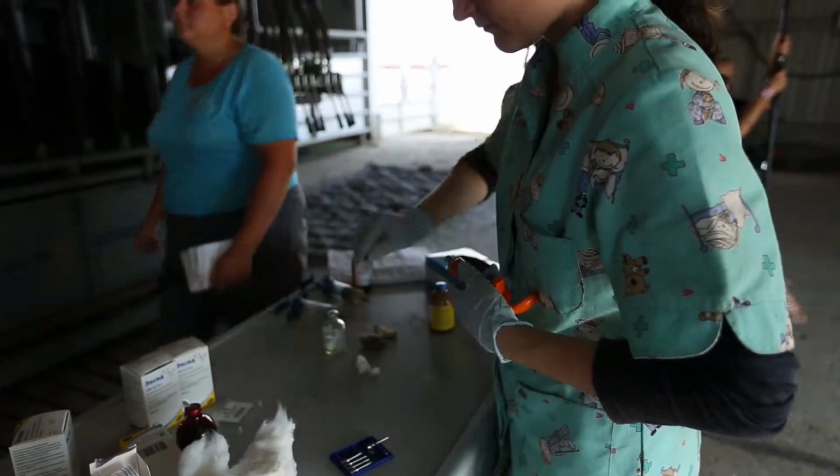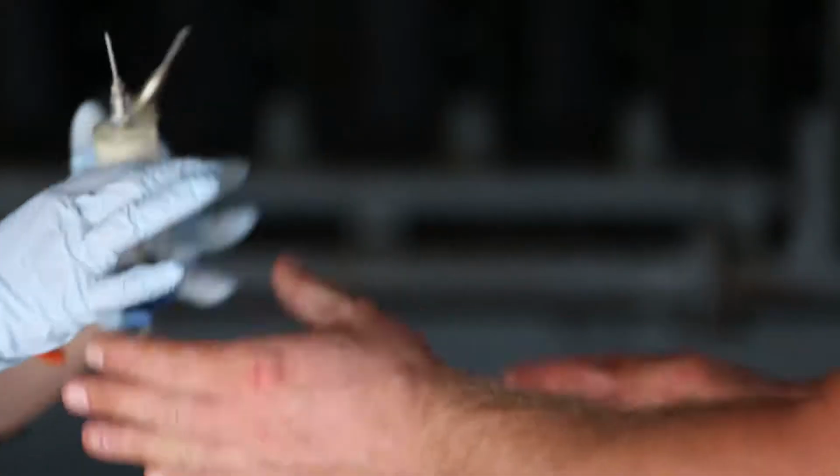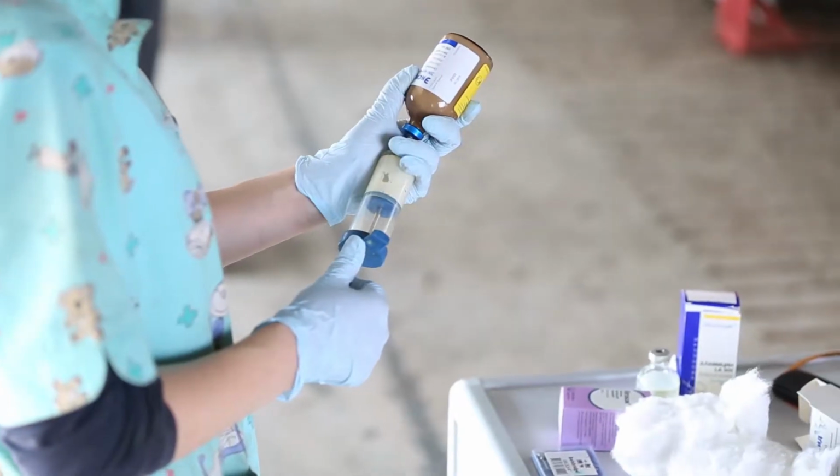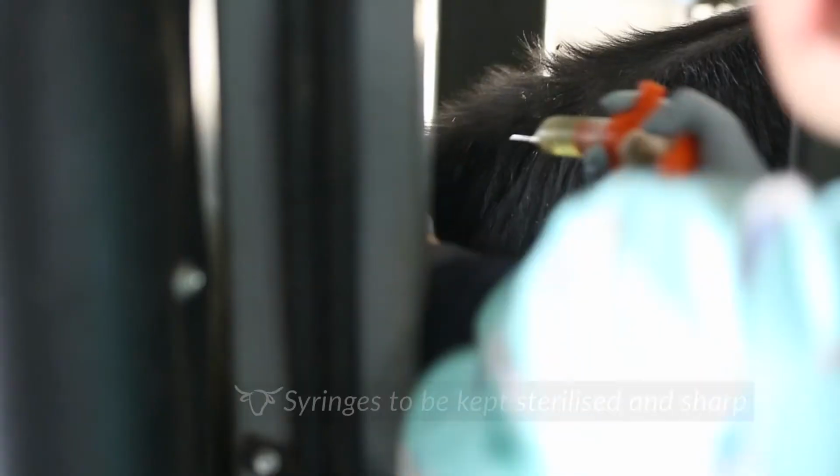To ensure the effectiveness of the drugs that we're using, and also to ensure that we don't cause any injection site reactions or abscesses, it's also essential that disposable syringes and needles be changed after every animal, or where we're using reusable syringes and needles, they should be changed after every 15 head, and they must be kept sterilised and sharp.